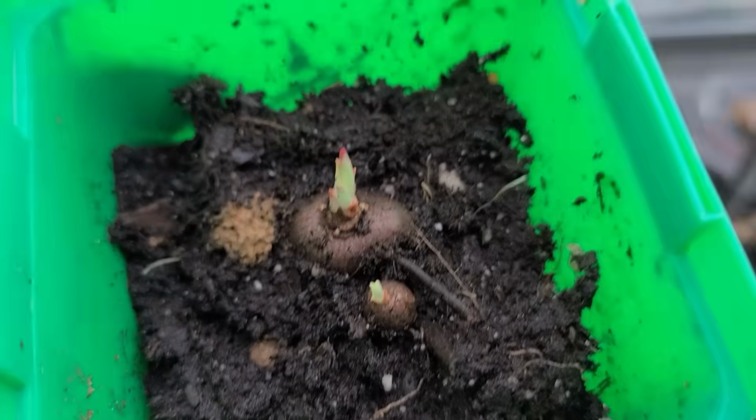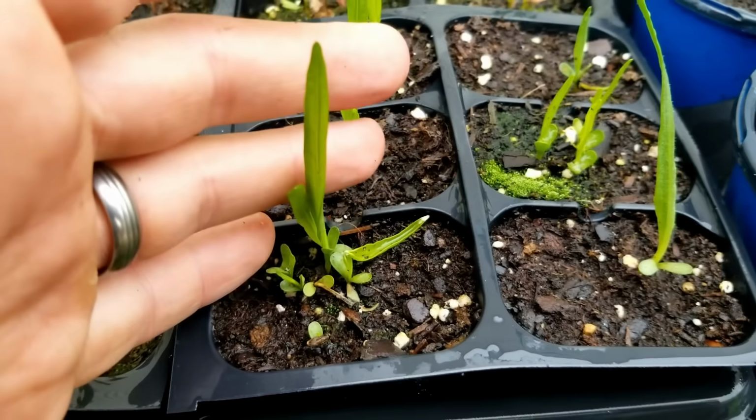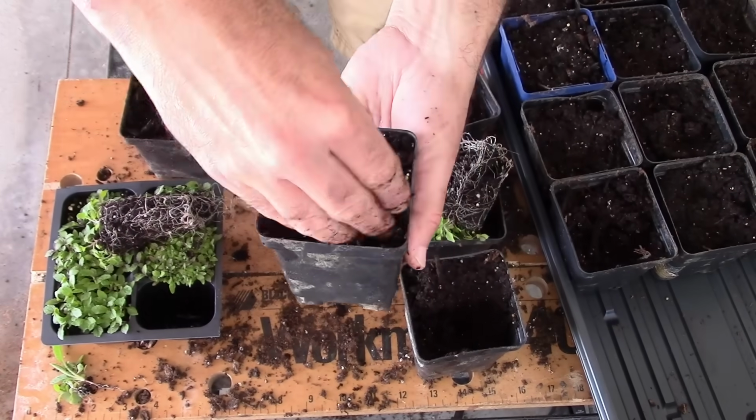Corms or mature seedlings are easy to transplant, but the small little ones like this here, it can be done, but you really need to be gentle. I'll link to a video I made a few years ago on separating seedlings that should be helpful.